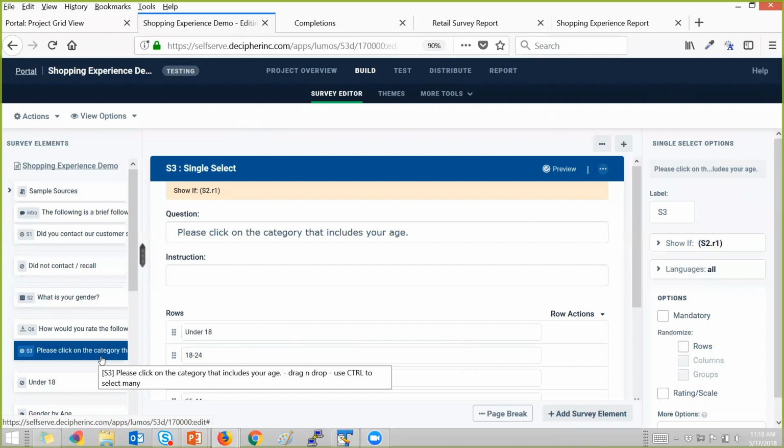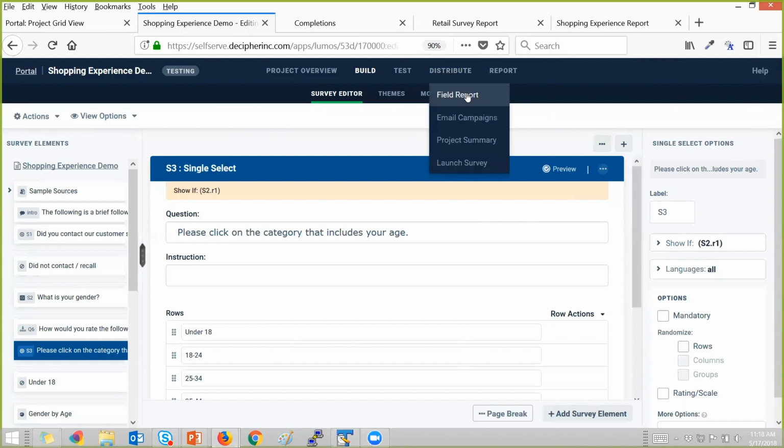So these guardrails are in place, helping you design your survey, making it easier for you to do that. So what I'd like to do now is switch over from the survey editor and move over to some of the reporting features. And as I mentioned before, with this easy navigation bar up top, I can easily toggle back and forth and get to the place in the platform that I want to.